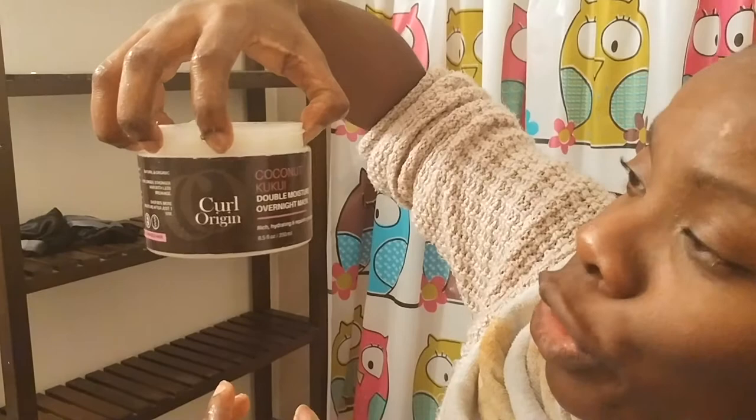If you got 4C hair, you probably want to try this Curl Origin Coconut Cuckoo Double Moisture Overnight Mask. It is double the moisture. And so you guys know where I'm at right now. My goal is to moisturize my hair because I feel like if I moisturize it, then it will grow well.